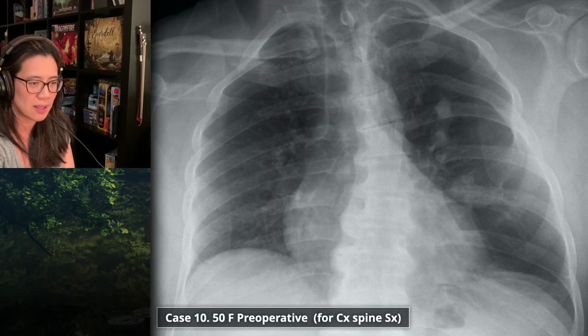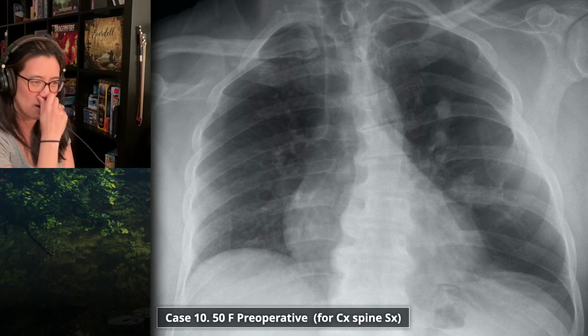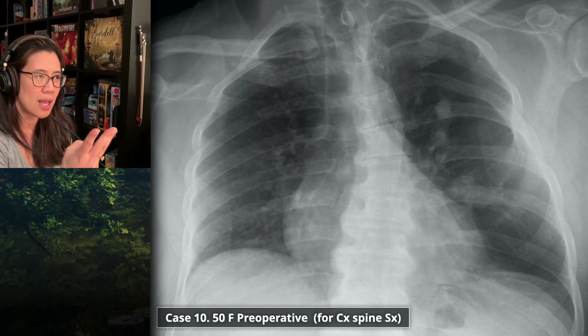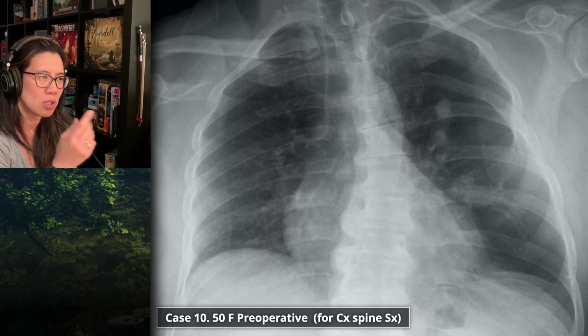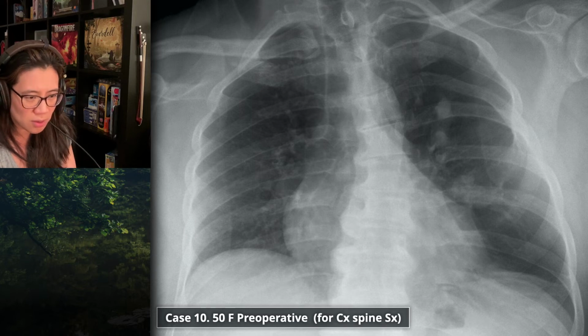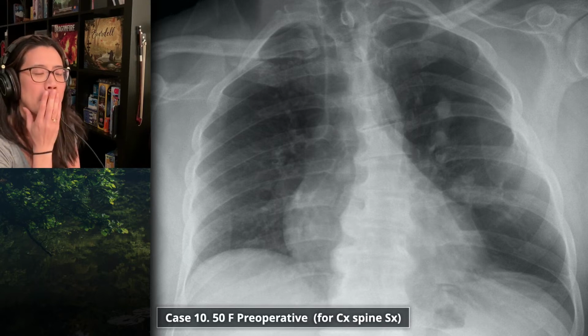I do think the left lower zone is more lucent than the contralateral right side. So I do think there is an asymmetric density, and she is a bit rotated, but not greatly rotated. Now, it's a woman, I don't see any surgical clips, but I wonder whether I'm seeing absence of a left breast shadow, or maybe I'm making... No, I think they're both there. They're just outside the field of view. Okay, all right.